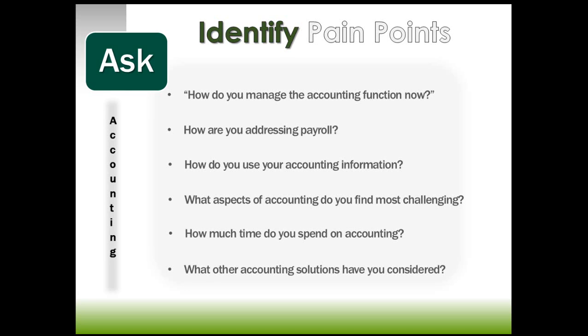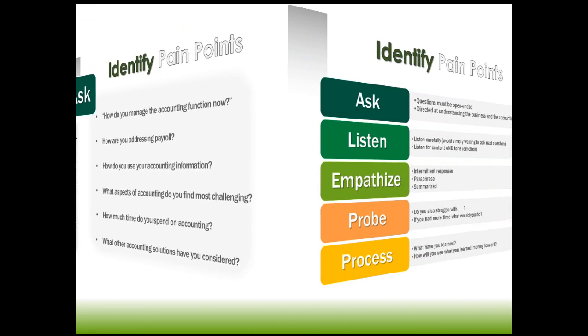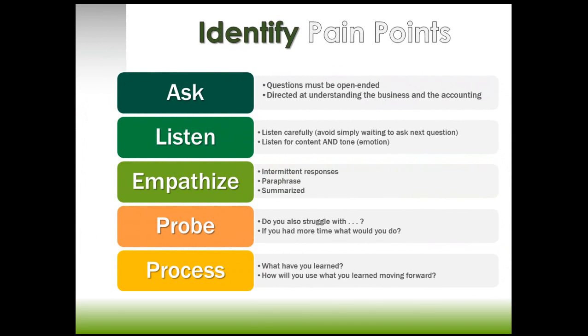Okay, coming back to our pain point detection tool, as we can see, the next step is about listening. Look, it's pretty simple. If we're asking questions and not listening carefully to the answers, if we're merely zoning out until it's time to ask the next question, this entire exercise is moot. So listen. Listen with your ears and listen with your gut. Try to pick up on both content and emotion. Do this and you will be well on your way to uncovering those mission-critical pain points that you will be able to use down the road.